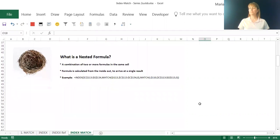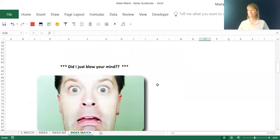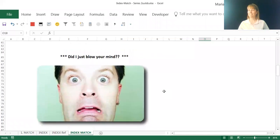So what is a nested formula? Basically, it's a combination of two formulas into a single cell. The formula is calculated from the inside out to arrive at a single result. So here's an example of one that we're actually going to create today, believe it or not. This is INDEX with MATCH inside it. All right, did I just blow your mind? Is that super scary or what?